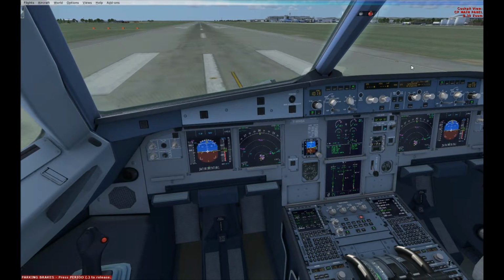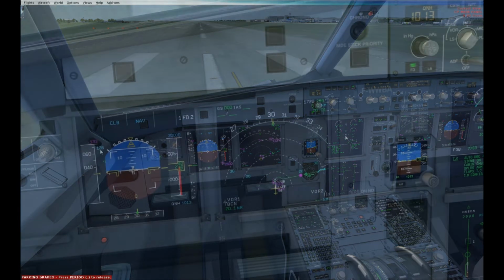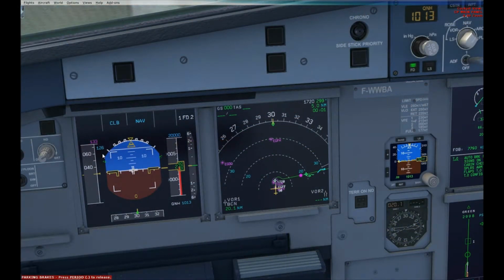So it's going to be throttles to the TOGA position, brakes released when the engines are stabilized, takeoff, and initialize my climb. Once I'm established in my flight, gear up, switch the autopilot on and retract flaps as necessary. This instrument here will show me V1, VR and V2 speeds, and it will also show me when to retract my flaps.